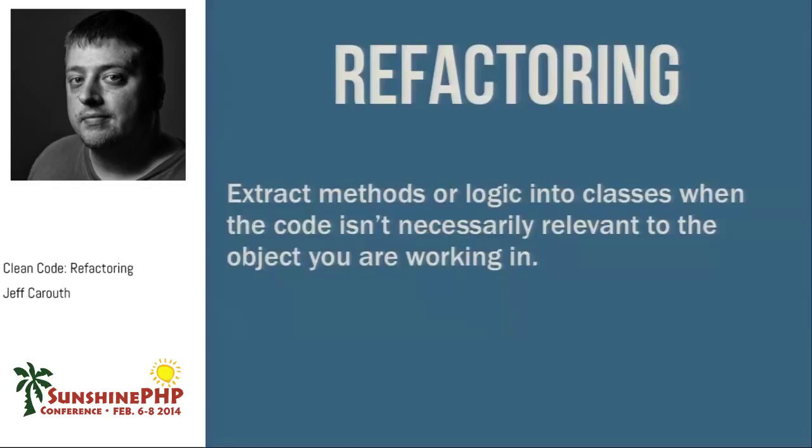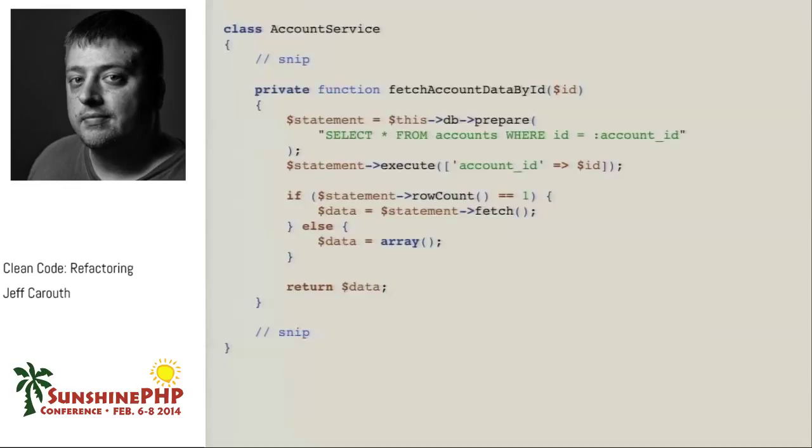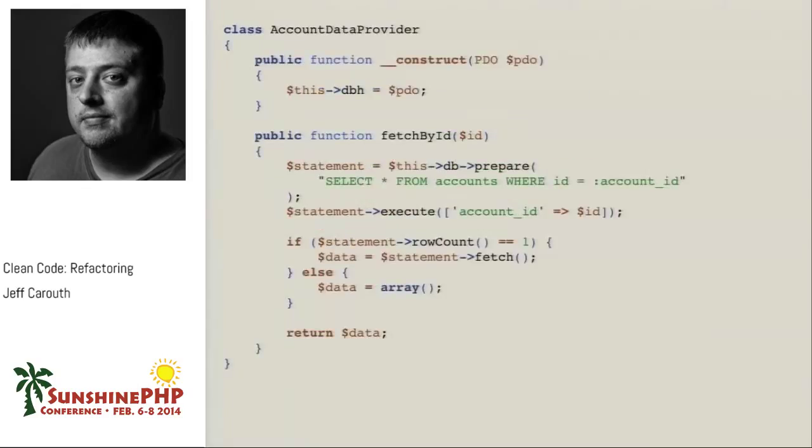So the final step that I've identified in this code, and we talked about this earlier, is extracting logic or behavior that belongs in a different class into a different class. So in our case, the behavior is this fetch account data by ID. In my opinion, it doesn't really belong in this account service. Depends on how complicated your application is. It could live there, that's fine. But maybe I don't want it to. Maybe I want to share a data access object of some type to abstract it out of the service and into a second place. So I'm going to extract this method from account service and put it into an account data provider.